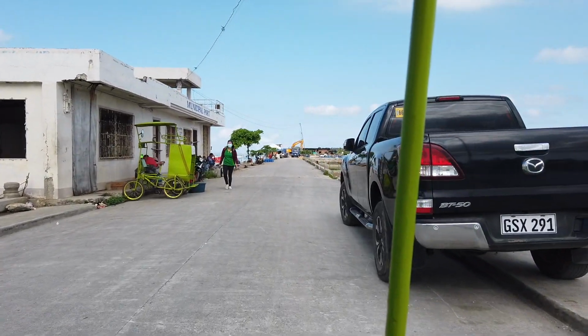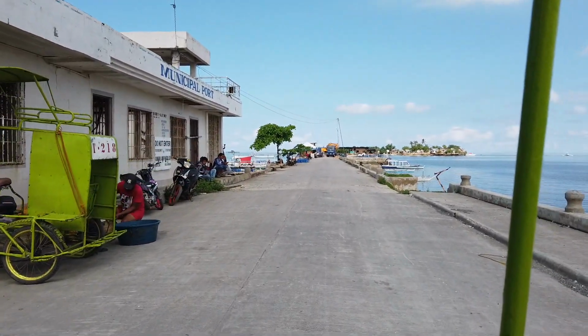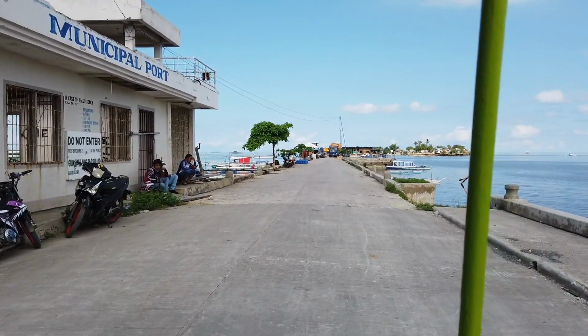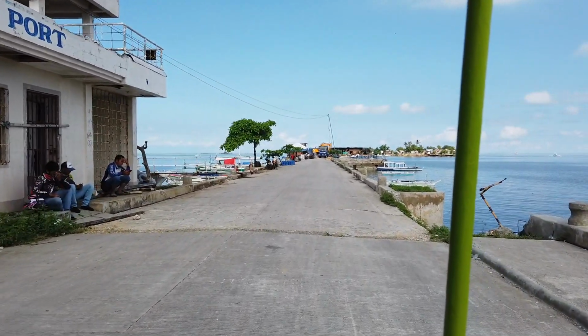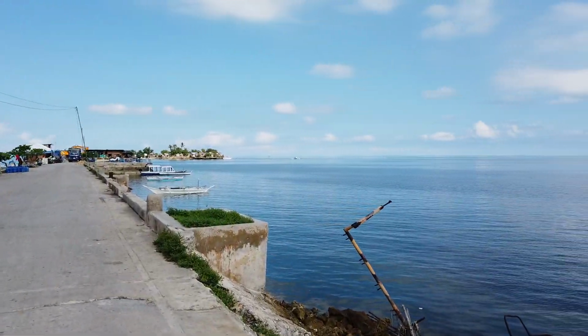And they are still improving the wharf. You can see it's called the Municipal Port. And although it is now dilapidated, it's not been used. But you can see around here. But look at that little.